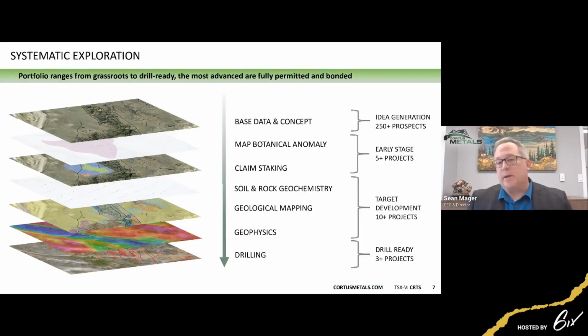The slide talks a little bit about our methodology in the basin. So it started with prospect generation, 250 plus, through base data. There is some government data and regional data. Most of the data in Nevada is proprietary. They don't have a public filing of assessment work like we do in Canada and other jurisdictions. So you have to come across this data and store it in a manner that it can be used. That's what we're good at.